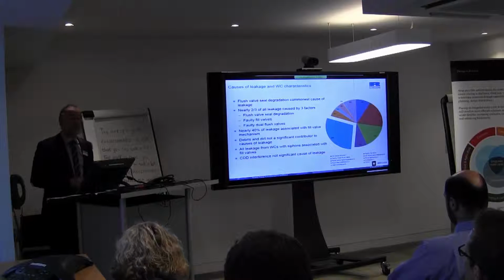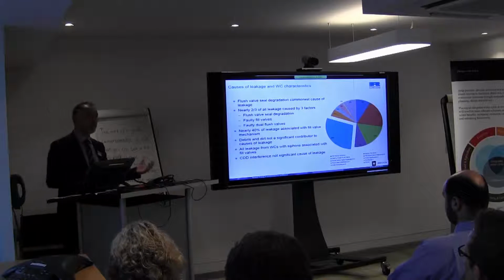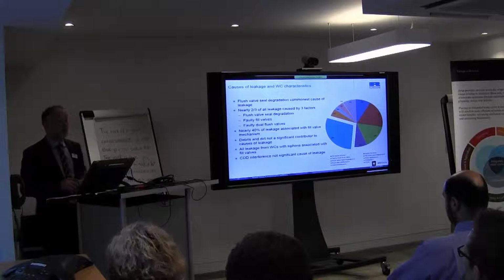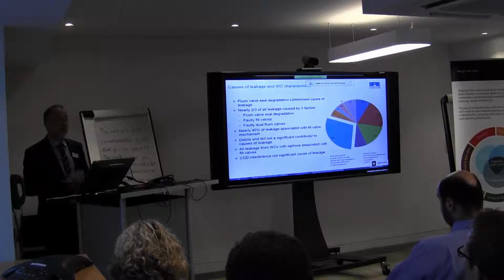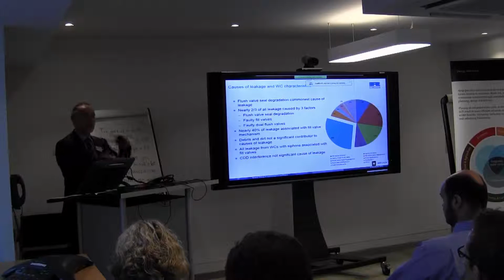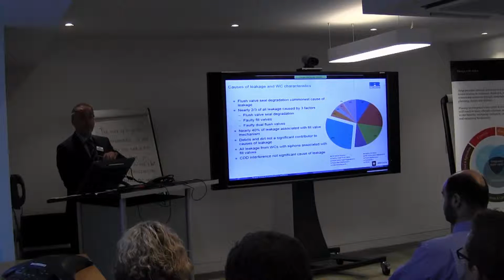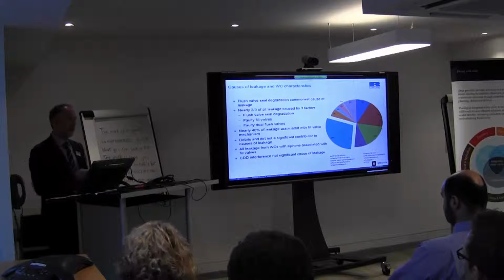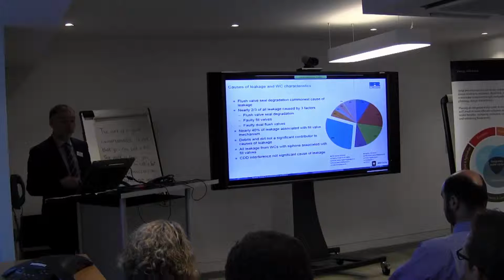Now in terms of the causes, the actual physical causes, so we've got some associations, flush valves or siphons, etc., with different mechanisms. In terms of the causes, flush valve seal degradation was found to be the commonest cause. Now this is the seal that the flush valve actually sits upon to make the seal with the pan, so the water doesn't go through into the pan. And that's generally rubber or some sort of plastic material, which over time, of course, will degrade.